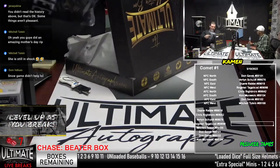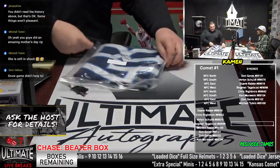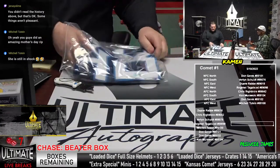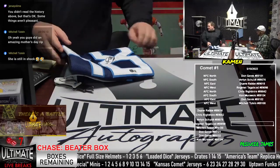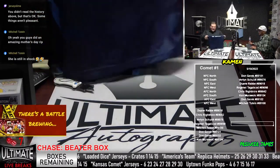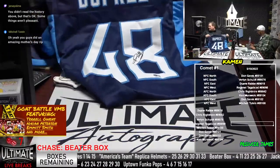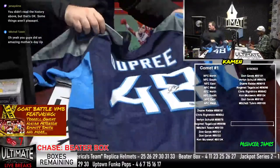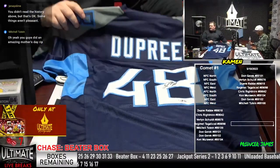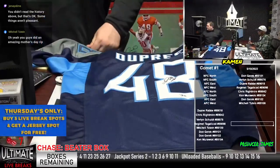All right. We do have a little modern hit here. Beautiful looking jersey, by the way. We got Bud Dupree. He's the current Titans outside linebacker. Played with the Steelers before. 11.5 sacks in 2019. One of the best in the NFL. An absolute beast. He was a 2015 first-round pick out of Kentucky. One of the best defensive players in the game. Bud Dupree on the beautiful Titans jersey.